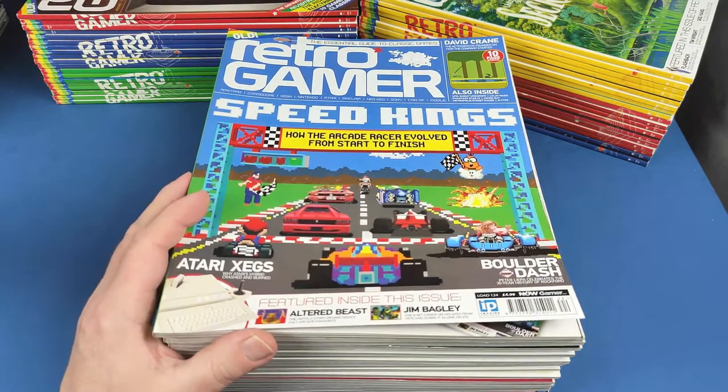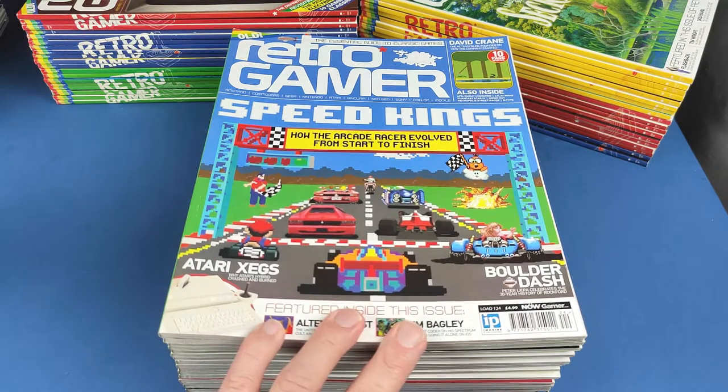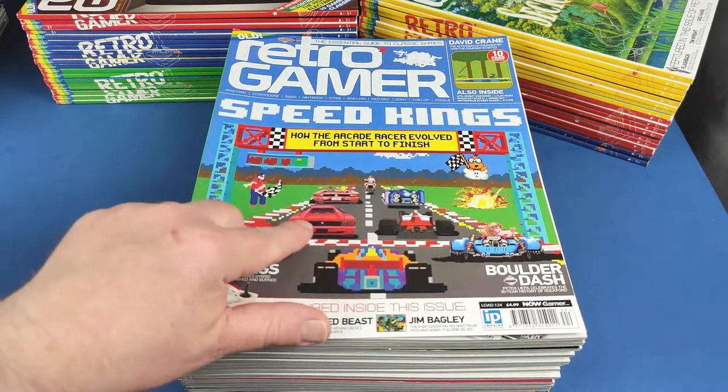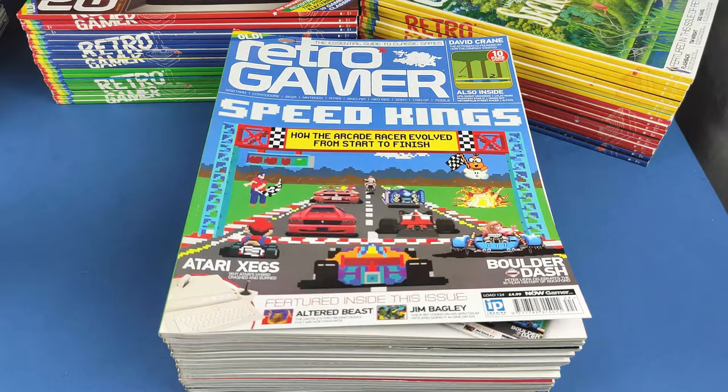Cinemaware. Early racing games here for number 124. So it looks like it's got some Pole Position, Super Mario, Outrun 2. Looks like an interview with David Crane on Pitfall.